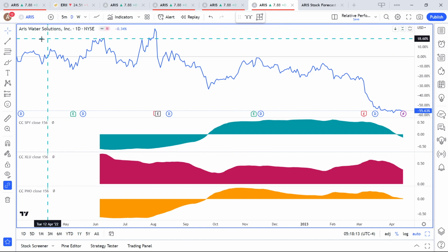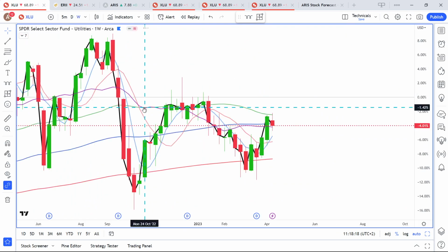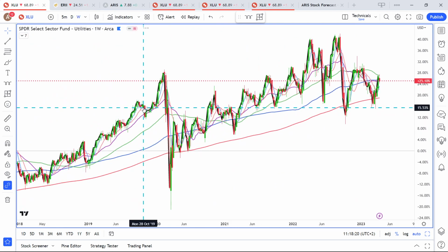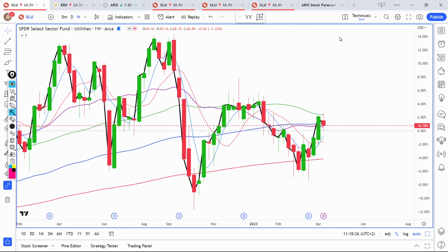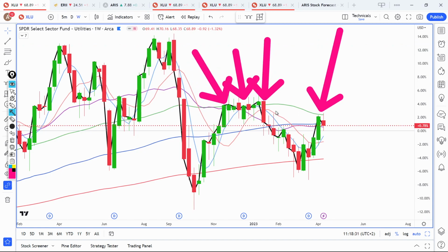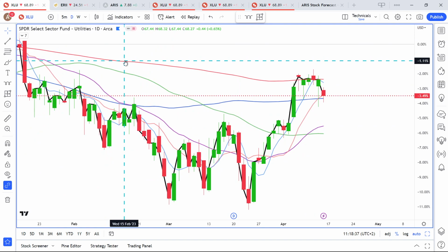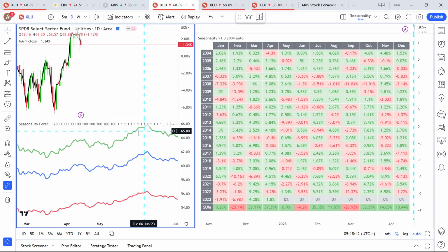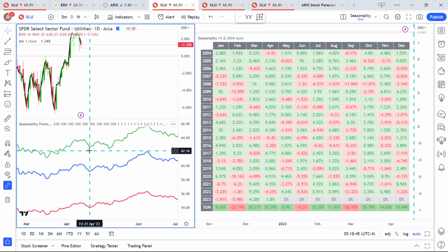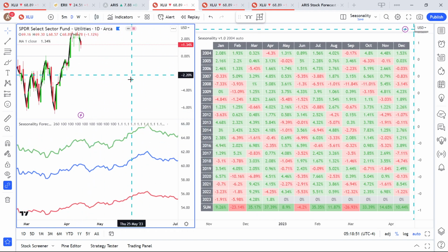So I expected higher from water, but it seems like XLU has the biggest effect, though it's a limited effect on Aris. But here is XLU. Interesting move from the bulls, but they have gotten themselves into a problem territory with the green 50-week moving average. Let's look here at the dailies as well. Yeah, the 200-day is also a battle level for the bulls. Not ideal. Seasonality usually gets some weakness into later April, but then strength certainly throughout May.